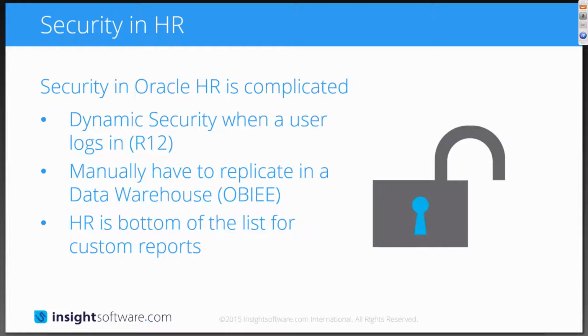Now this can cause a number of issues if you're looking at a data warehouse solution or some of the third-party solutions that don't replicate security out of the box. And what happens with tools like OBIEE, where even in OBIEE you don't get the security out of the box, is you'll have to spend substantial time rebuilding security to mirror what you've got within eBusiness Suite. And you also find that HR is always the bottom of the list because of this security. People in the IT department don't always get access to the report, so the custom reports can take longer to get customized and developed, and you usually end up with some external costs getting involved as well.